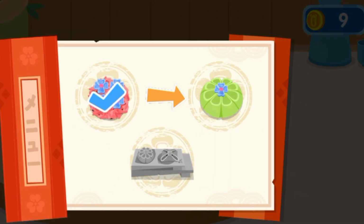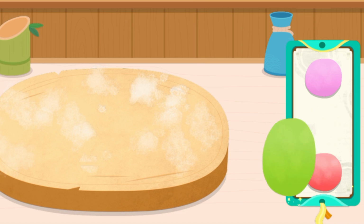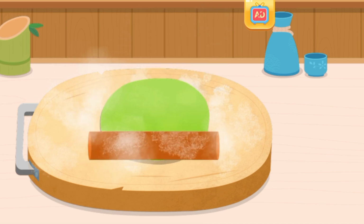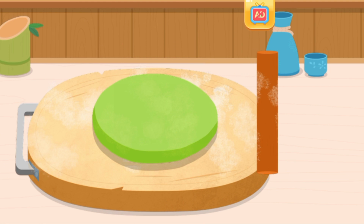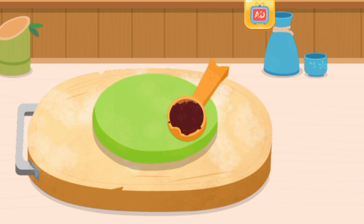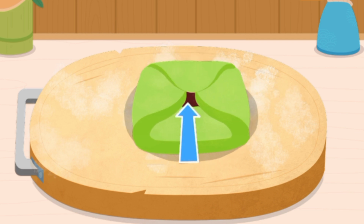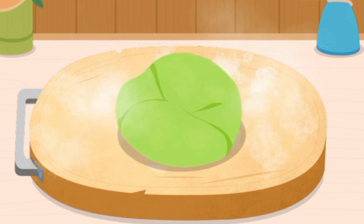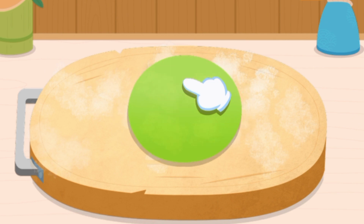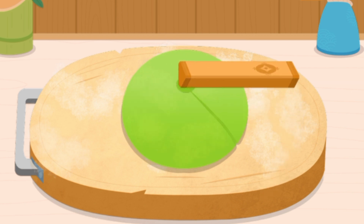Let's make another wagashi. This one will look prettier. Let's make wrappers first. Add a spoonful of sweet bean paste and wrap it inside. Press it with hands. And then press it with a tool to turn it into the shape of a flower.